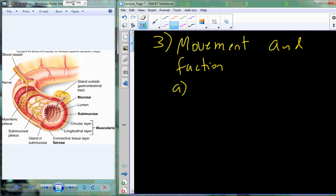Movement of food, by the way, we're going to call a bite of food, we're going to call that a bolus, B-O-L-U-S. We move the bolus along from one point of the digestive tract to another point of the digestive tract, and the term we use there is motility.